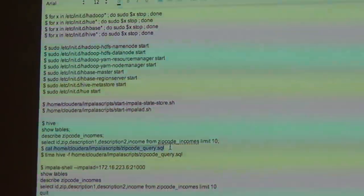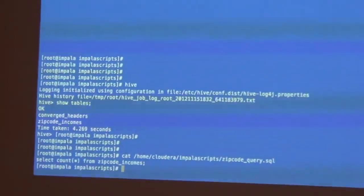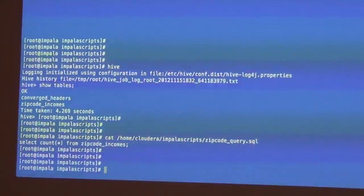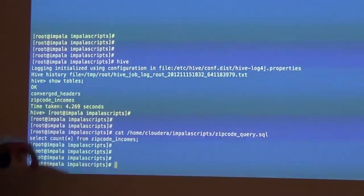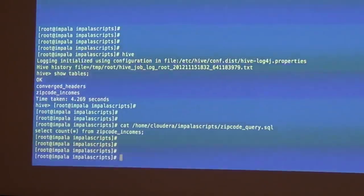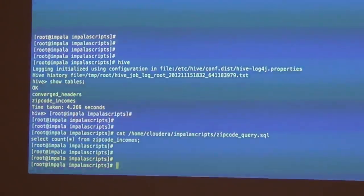What I'm going to do is show the query. It's just a basic query stored in a file: select count star from zip code incomes. It's just doing an aggregation on the table to show you how many records there are.